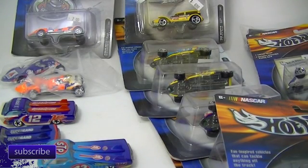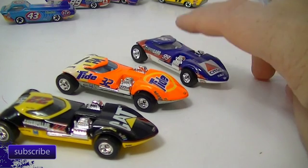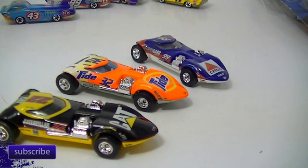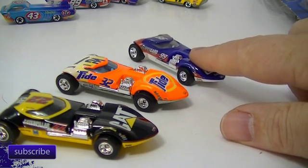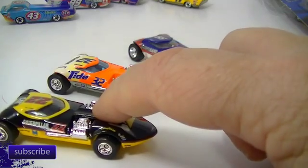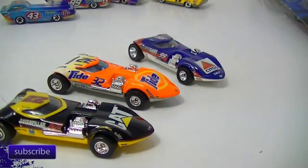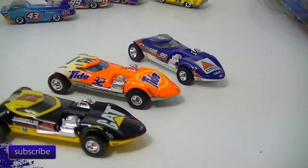We're going to take most of these out of their packages. Okay, we're back. We'll take a look at these twin mills first. These are from 2002, I think. And there were 4 in this series. I'm missing one, and I don't remember my drivers well enough. But this one, the Sitco, is Jeff Burton. Scott Pruitt was in the Tide 32 that year. And 22 is either Johnny Benson or Ward Burton. And I'm guessing that's Ward Burton. I'm missing one though, and it's the other one. It's either Ward Burton or Benson.